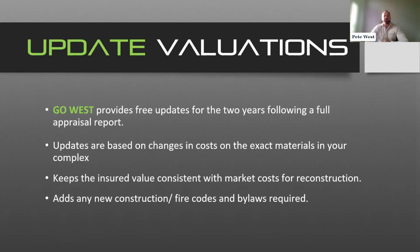The updates will also keep the insured value consistent with market costs for reconstruction. So going into years 2 and 3, if construction costs go down significantly, we're going to advise you of that. So this year you're at 2 million. Well, maybe coming into 2025, we might have a decrease in construction costs and you might only have to insure at 1.85 million. And then come into 2026, we might have a bit of an increase and maybe you're up to 1.95 million. So we keep track of all of those costings for you for the next 3 years.